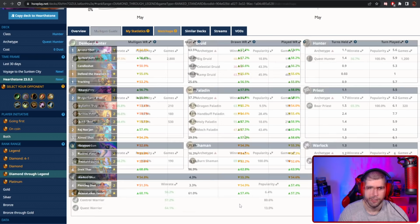Matchup wise, Druids are gonna be rough, and Naga Demon Hunter is gonna be close to 50-50, but like I said, Control Warrior would be a pretty decent matchup for you.